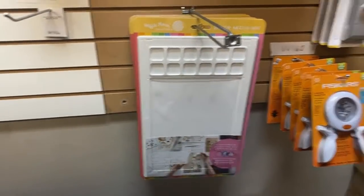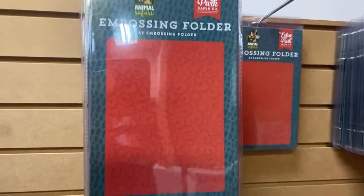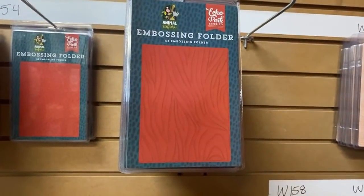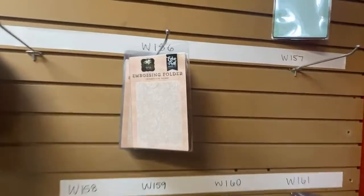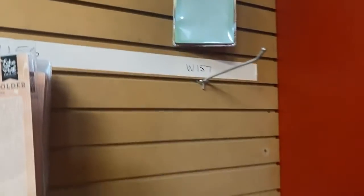What else have I got down here? This is the cheetah embossing folder. Are you kidding me? Why is this still here? It's cheetah. Look at this. Zebra. Why is it still here? It's zebra. Oh, I have to take some of these home today. Y'all, I'm doing Christmas craft tomorrow with my kids. We haven't done that in years. And I'm so excited. And I got to take some embossing folders home because I'm going to use them.